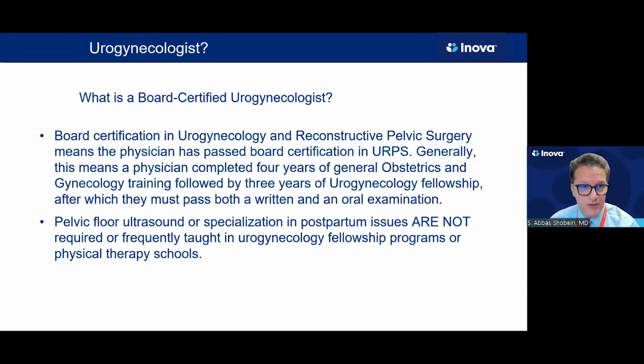So what's a board-certified urogynecologist? A board-certified urogynecologist, or urogynecology and reconstructive pelvic surgeon, is a physician who generally has completed 4 years of OBGYN residency, and after that they go on to subspecialize and do 3 years of urogynecology fellowship program where all they are doing is surgery. And then when they graduate, they are not going to do obstetrics, they just do surgery for pelvic floor disorders. Pelvic floor ultrasound and specialization in postpartum issues are not required or frequently taught in urogynecology fellowships or physical therapy schools. So this is a very niche area that has not been developed neither in urogynecology nor physical therapy.